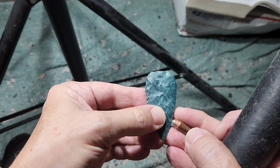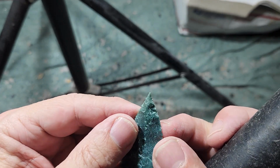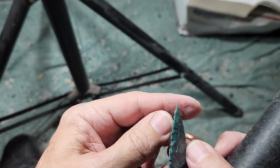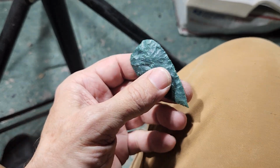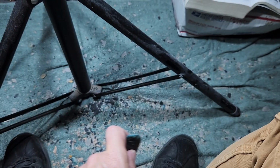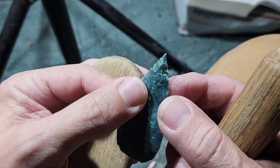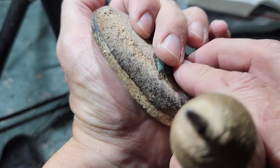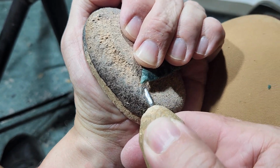That's not good at all. It's smashed. Instead of thinning, it did some smashing. Okay. Maybe I am too tired to do this. Because that should have gone. There's no excuse for that, except for being too tired to do this tonight.